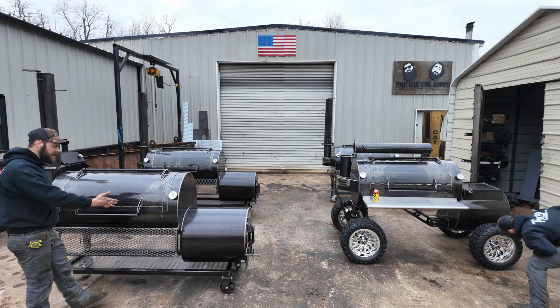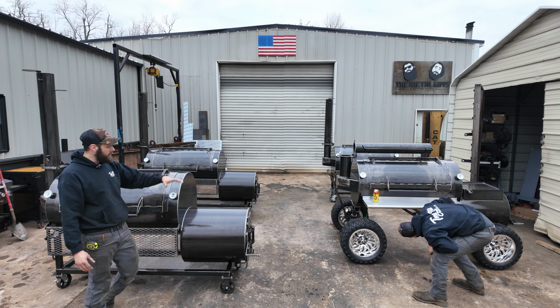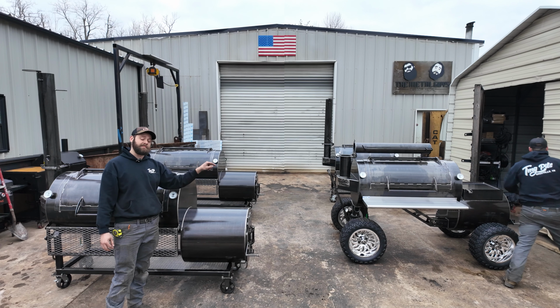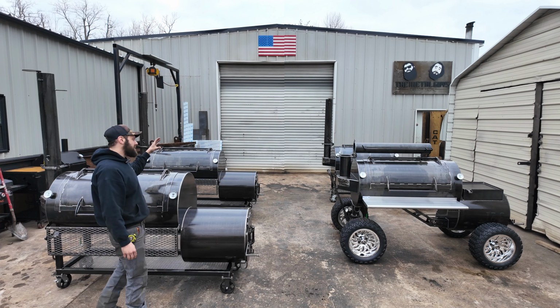Hey guys, as you can see here, we got this one set up on casters. $44.99 on casters, or you get it on the off-road package, throw your couple upgrades on there like the griddle top, stainless steel front shelf, and some badass wheels and tires, and you got one heck of a rig over there, guys. Hey, that's our TMG Volunteer.